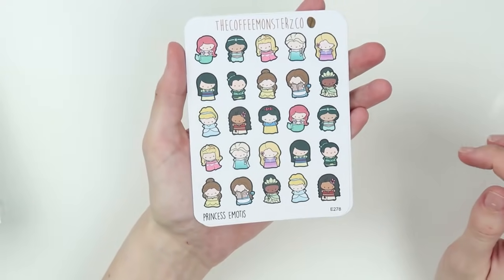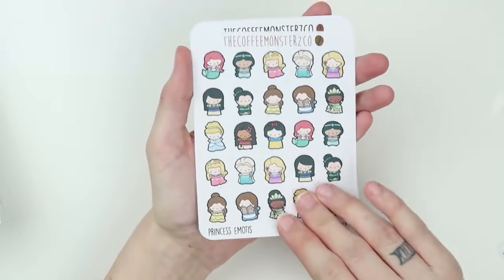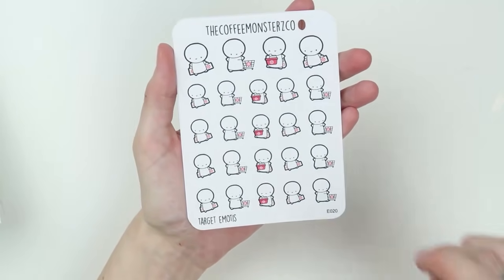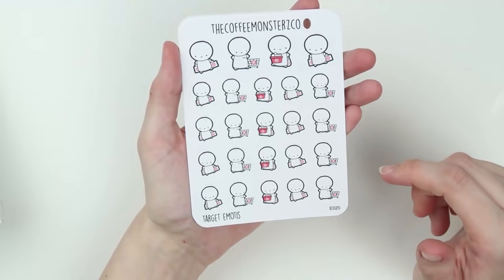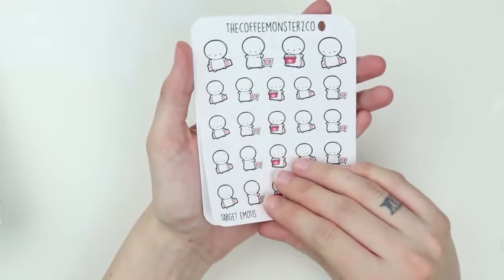I got the princess emojis. I didn't have these, so I just wanted to grab them. I got the Target emojis. I have the old Target sheet, but I wanted to get this one because it's a newer reformat of the Target emojis.